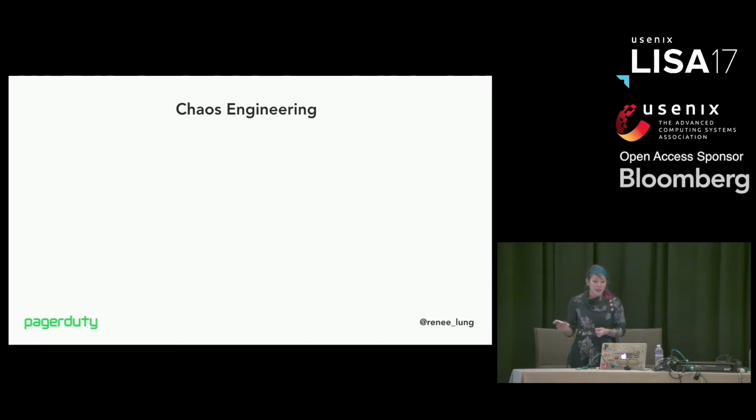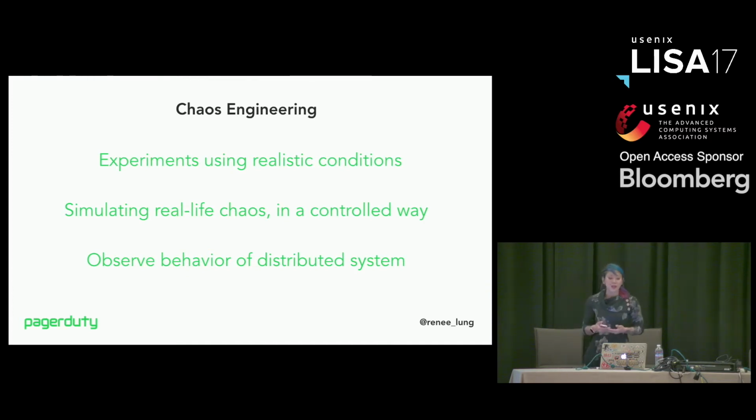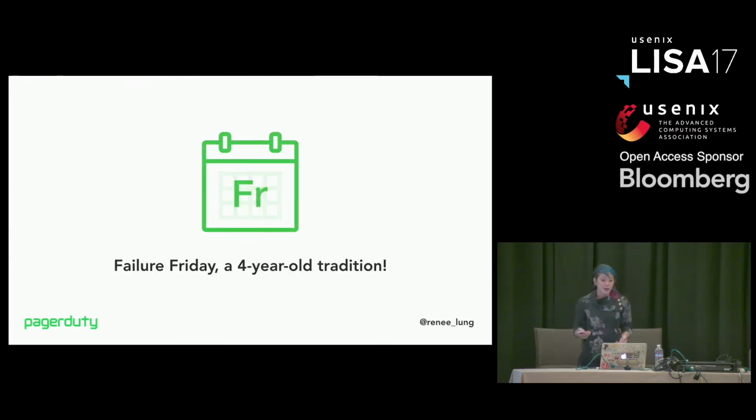Chaos engineering is the discipline of experimenting on a distributed system to build confidence in that system's capability to withstand turbulent conditions in production. It's an empirical, systems-based approach that addresses chaos in distributed systems at scale and under realistic conditions. So at PagerDuty, we actually apply principles of chaos engineering and learn about the behavior of our distributed system during weekly experiments that we call Failure Friday.